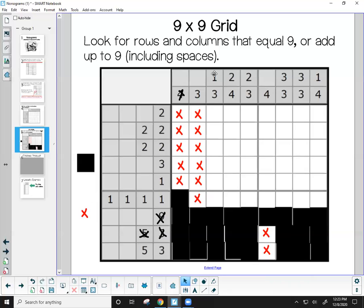All right, so now this says a 1 and a 3. Well, I have my group of 3, but remember there has to be at least one space between my group of 1 and my group of 3. There could be more, and I don't know where it is. I don't know where this 1 is going to be yet. Okay, so I have this taken care of, and I have my bottom 3 taken care of. I don't know where that 1 is going to be yet because I still have lots of possibilities. All right, so keep going.